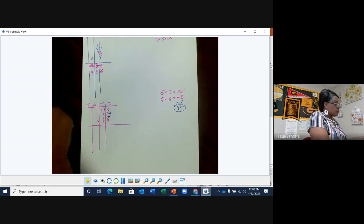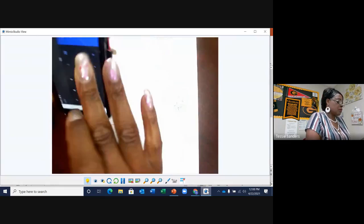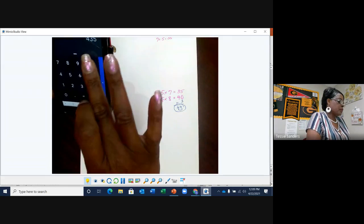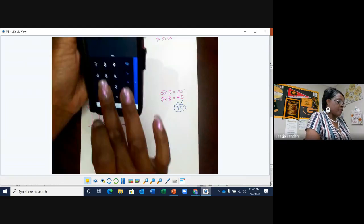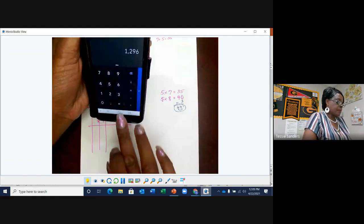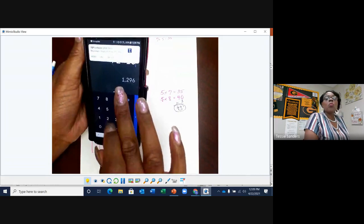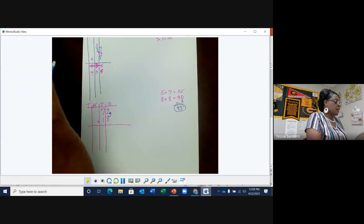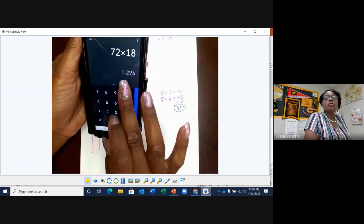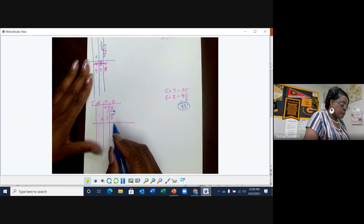Now, let's see what it is. Let me clear my screen. We have 72 times 18, which will equal, let me get it in there, 1,000. Messages are coming in unexpectedly. 1,296. That is what it's going to equal.